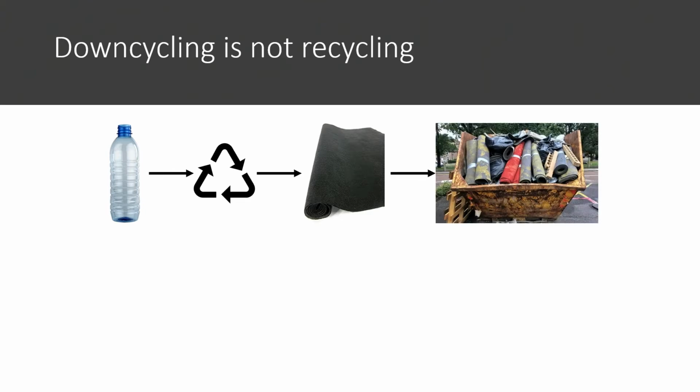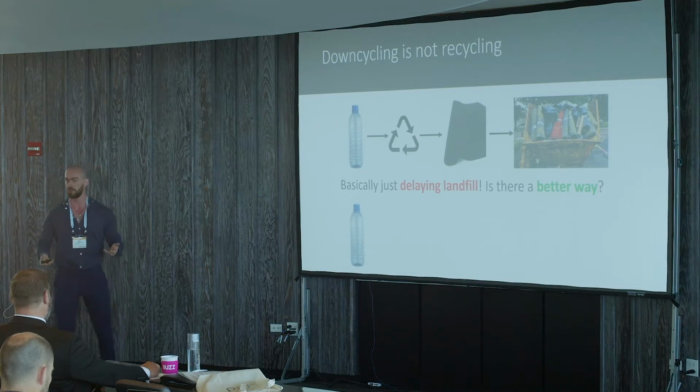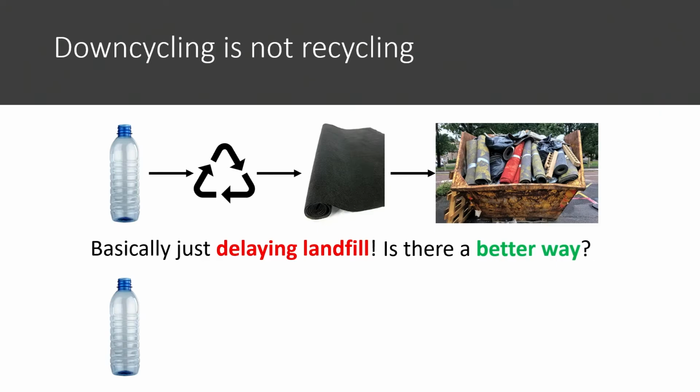So when we're done with our carpet, well, we can't downcycle it any further. So what do we do? We throw it away. So effectively, most of the recycling we're doing is not recycling, it's just delaying landfill. So is there a better way? Of course, I wouldn't be giving this presentation if I didn't think there was a better way.